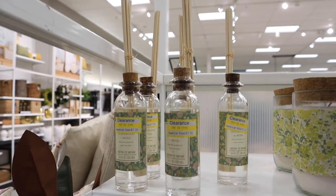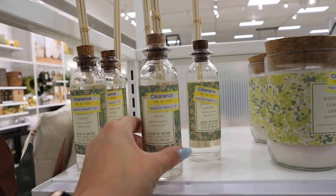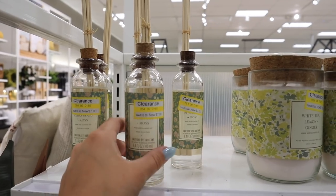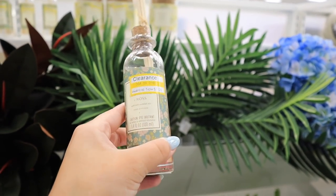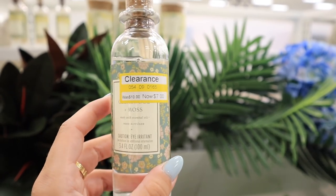Also have these little scent stick things, which I've been wanting to try. This is the cedarwood and moss scent, so I'll have to check over in the candle section to see if they have more, because I don't really know what this one would smell like, but I've been wanting to try one of these really bad because I think they look pretty, but they also give off a ton of scent, and we all know how obsessed I am with my house smelling good.